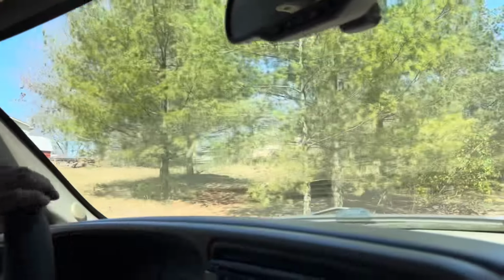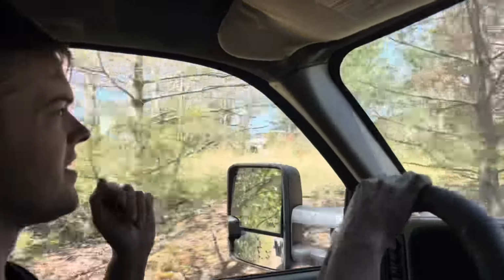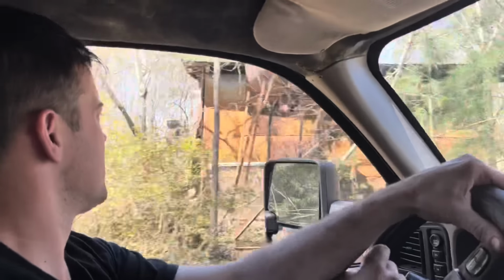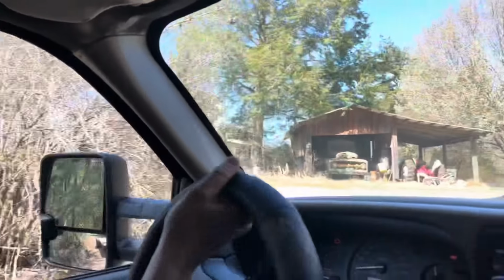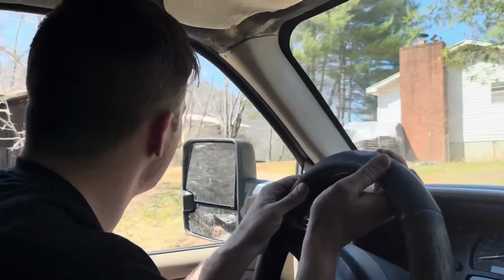It's been like 10 years since I saw this car, so I don't even know exactly what it is. There it is. Look at the fog lights on it. I love those lights on the front. I forgot it had those old fog light deals on it. Look at that old truck. He wouldn't sell it last time I asked him about it.